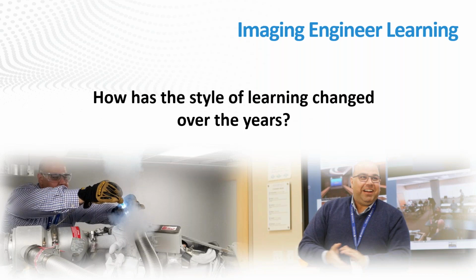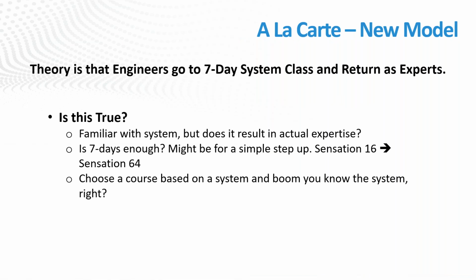So first, let's explore how the style of learning has changed over the years. We see that everybody is now offering what I call the a la carte model. To explain the a la carte model, let's visit its concept. It pretty much means that you can pick any course you need, any course you want, without actually looking at how that would fit an adult learning model.